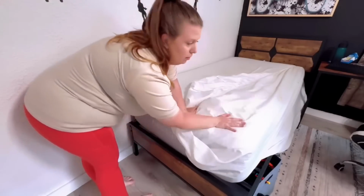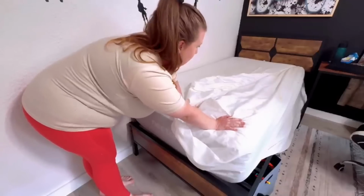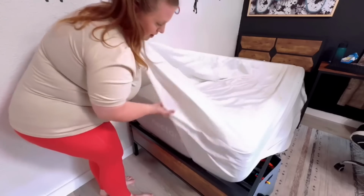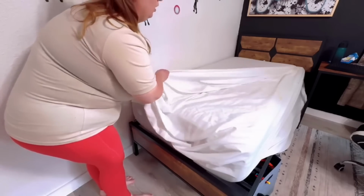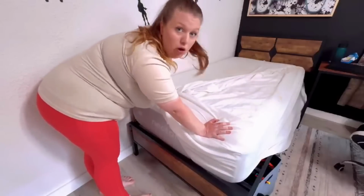I tried to have them make their own beds the other day with the fitted sheets. I don't think they know what they're doing yet. Because I just thought it was falling off, and now I don't know. Like, I don't think this is on correctly at all.